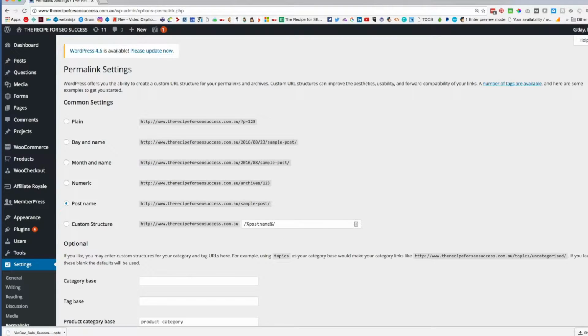Having an SEO friendly URL is just one of the many factors that can have an impact on your ability to rank in search engines such as Google. So as I mentioned in the intro there, by default, WordPress permalinks are not particularly SEO friendly. So when you install WordPress for the first time and start producing content, you need to change the default. It's pretty much one of the first things you should do.